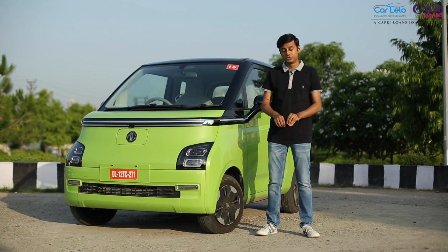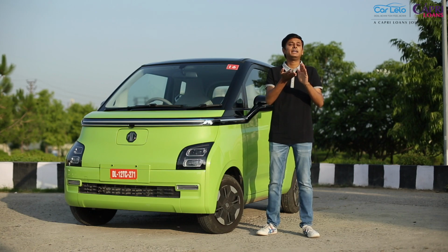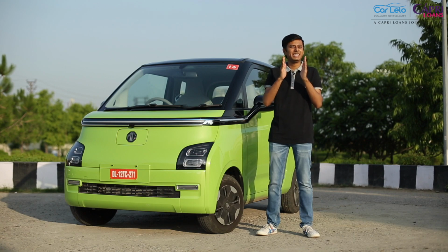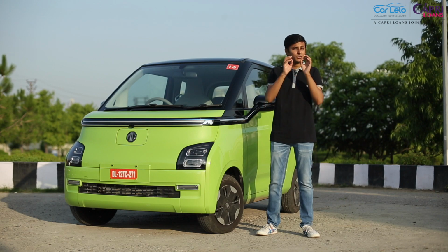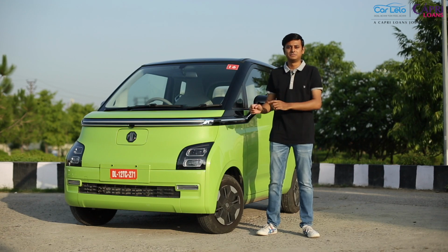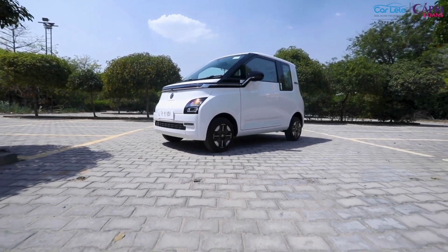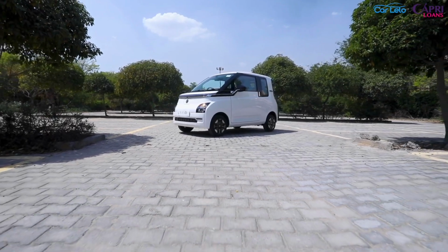In this video, we are going to talk about the MG Comet EV and I am going to tell you all about its exteriors, interiors and if the car is worth its 7.98 lakh rupee ex-showroom price tag. At the end of the video, I am also going to show you the best way to get the best deal on your new car purchase. Let's get started. To just find out how compact the MG Comet EV actually is, let's get started with the side profile of the car.